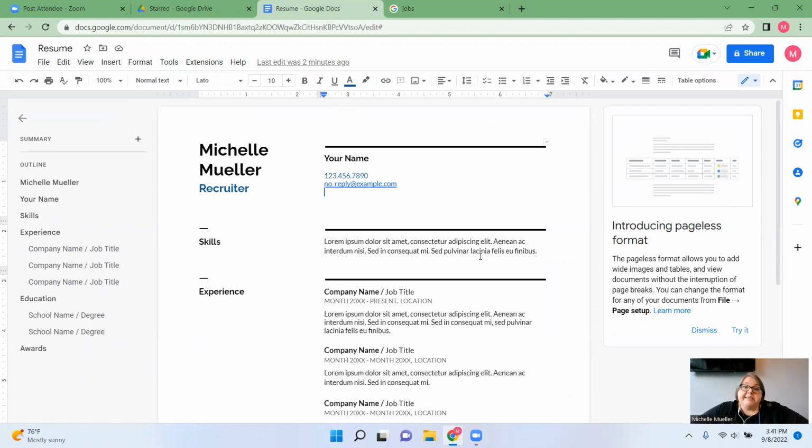A company may list a job. They probably have 100 people applying for that job. HR does not have the time to look at 100 resumes. They are not looking at your resumes as soon as you send them. What they use is called applicant tracking software. You can think of it as a robot.